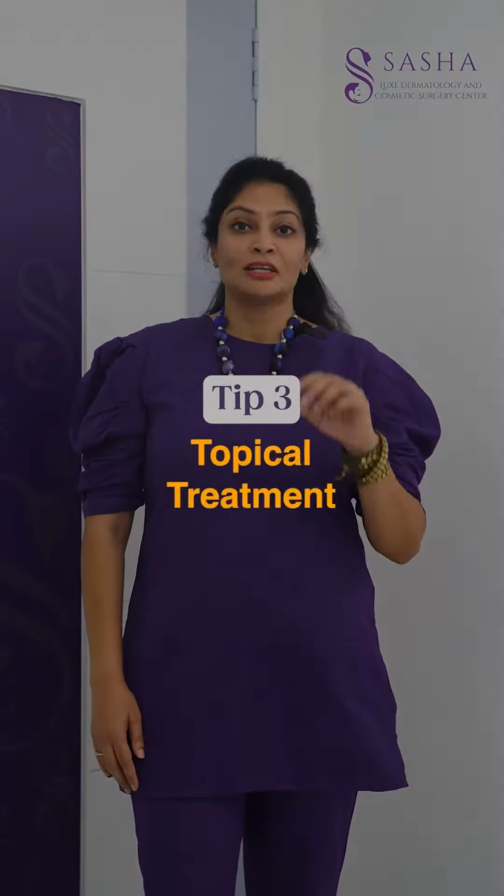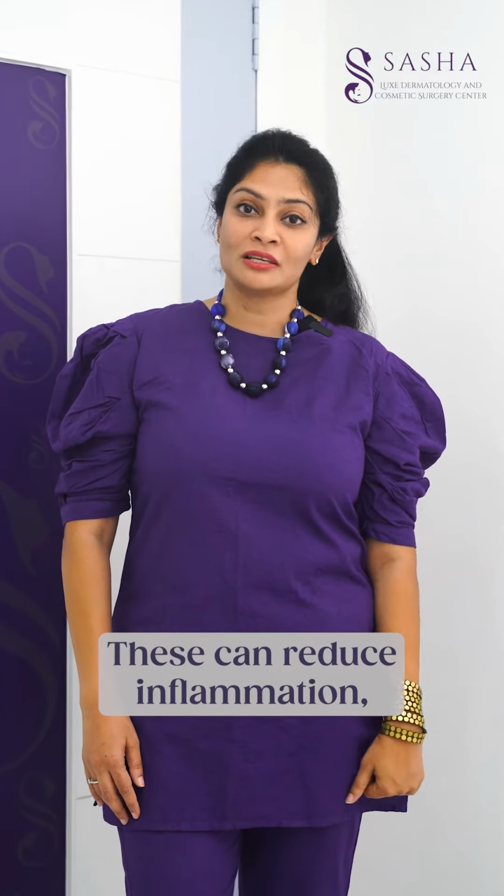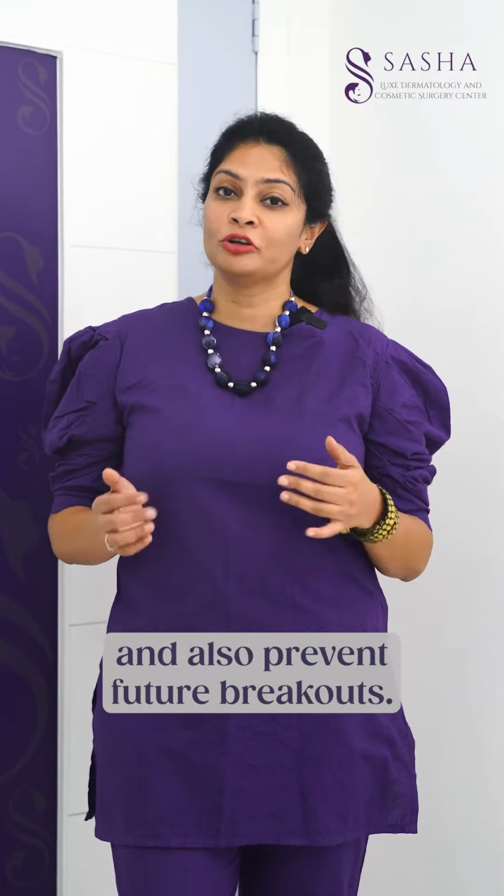Tip number three, topical treatments. Consider using topical treatments that contain ingredients like benzoyl peroxide, tretinoin, adapalene. These can reduce inflammation, kill acne-causing bacteria, and also prevent future breakouts.